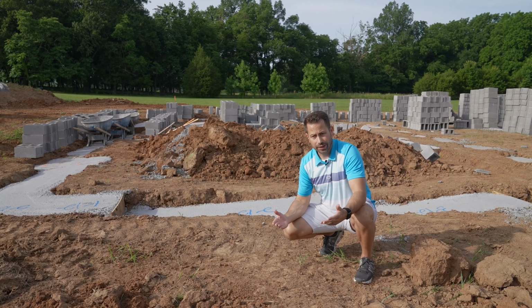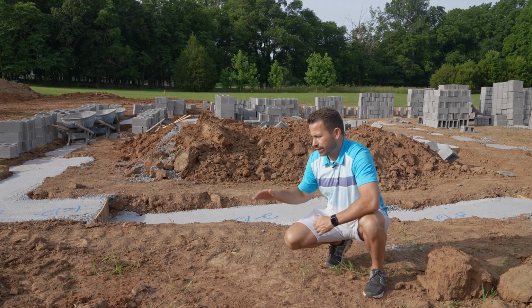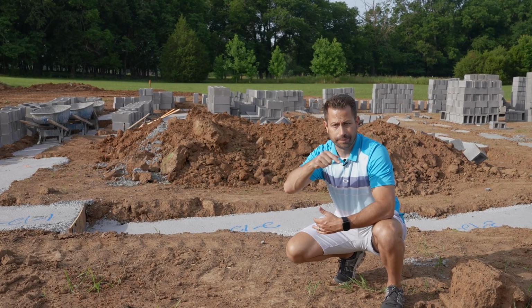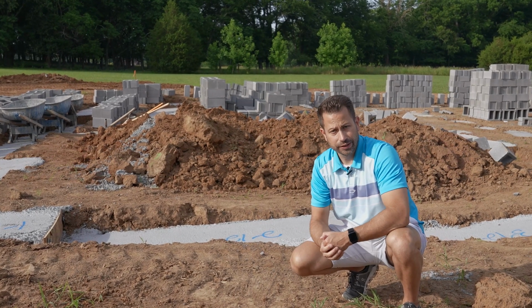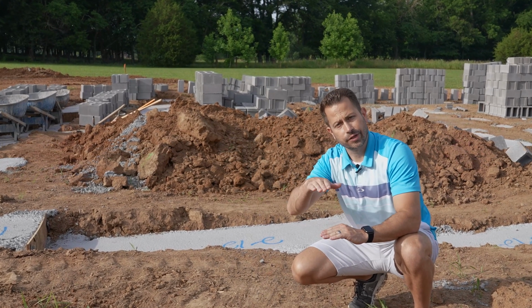So you'll notice along any of the side walls on my house, the footers basically step down like that. The reason for that is my house actually slopes from front to back. So to keep things level, they need to step it down like this. And to compensate for that difference, they will build that back up with the concrete blocks of the foundation wall.